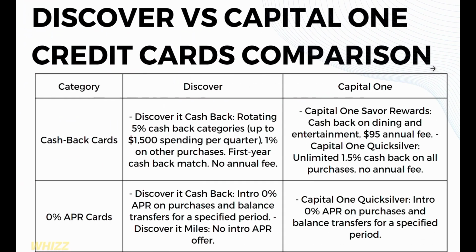And aside from cashback cards, they also offer a 0% APR cards category, in which Discover it Cashback offers an intro 0% APR on purchases and balance transfers for a specified period. It also offers Discover it Miles, which has no intro APR offer, while Capital One Quicksilver has an intro 0% APR on purchases and balance transfers for a specified period.